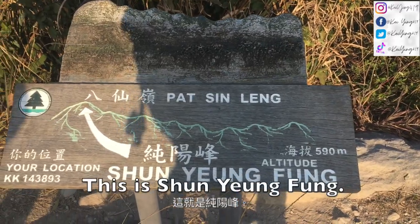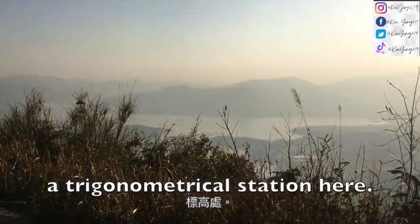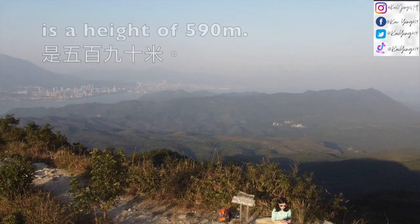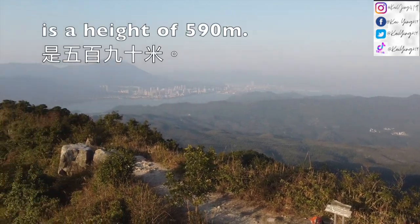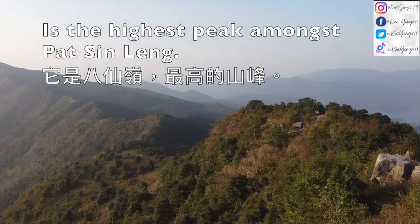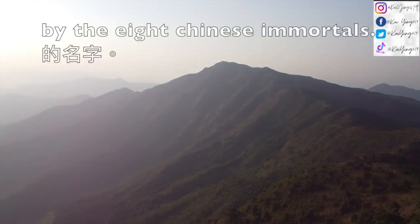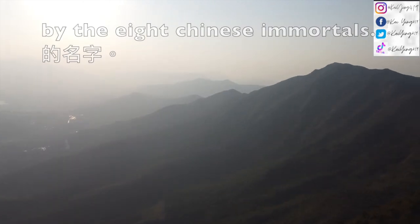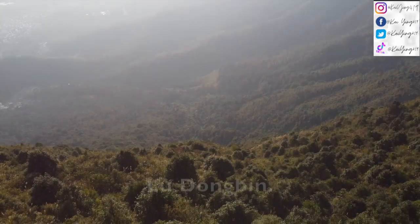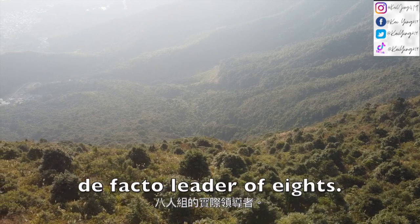This is Shenyang Feng, but it doesn't actually have a trigonometric station. Shenyang Feng is a height of 590 meters. It's the highest peak amongst Pat Sin Leng. And it is the 8th peak, named after the 8 Chinese immortals. And it's named by Lu Dongbin, who is the de facto leader of the 8.